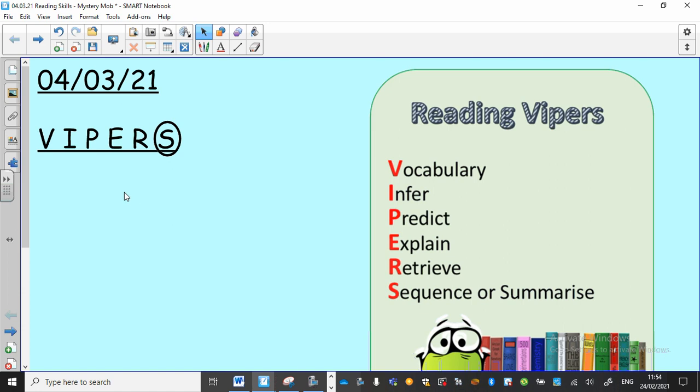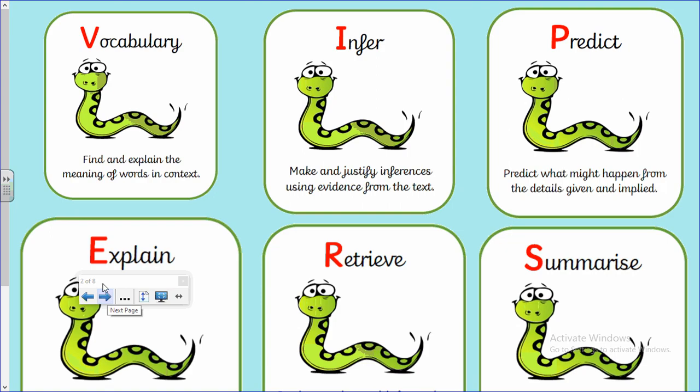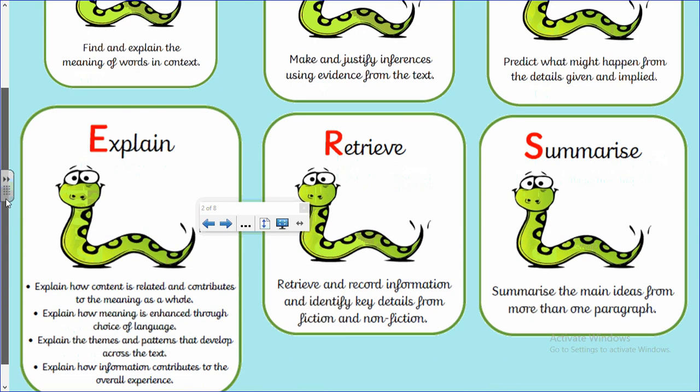Okay, so hopefully you've written that nice and neatly into your book. I'm just going to make this screen a little bit bigger. There we go. So I'm not going to go through the massive detail because I know Mrs. Nicholson did this earlier in the week, but we need to always remember we have 6 parts of our VIPERS, and the one we're looking at today is this S. So it could be summarise or sequence. They kind of go hand in hand, to be honest, but we are looking at summarising the main ideas from more than one paragraph.